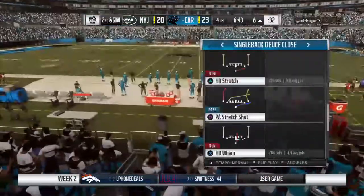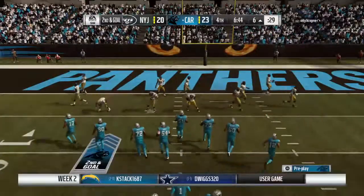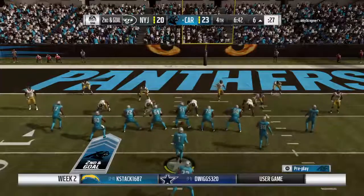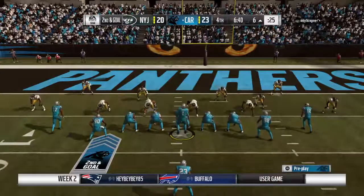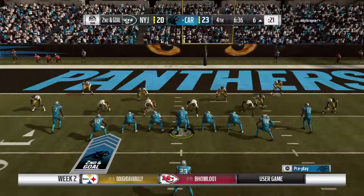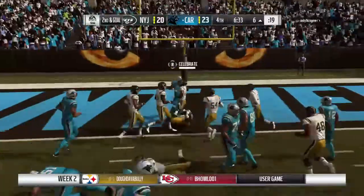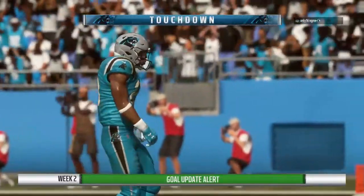An interesting and intriguing decision there defensively because they kept extra DBs on the field despite seeing the multiple tight end look that came out for the offense. I thought they were going to switch out of it. I didn't know if they felt they didn't have time or what the case was. Well, in any event, the extra speed allowed for great penetration as they stuffed that one behind the line of scrimmage. And he'll take this into the end zone.